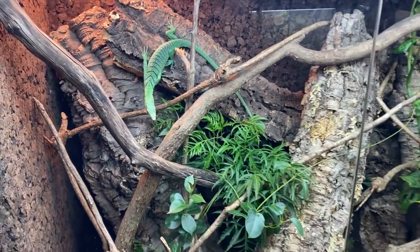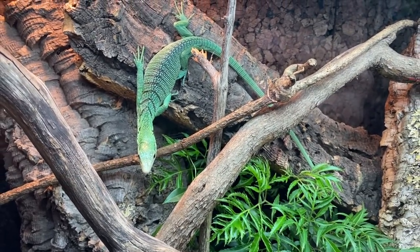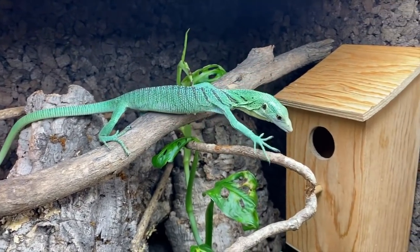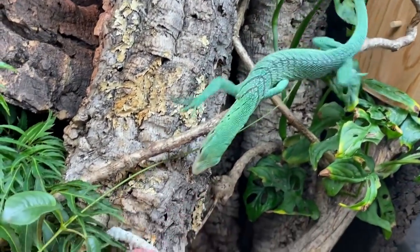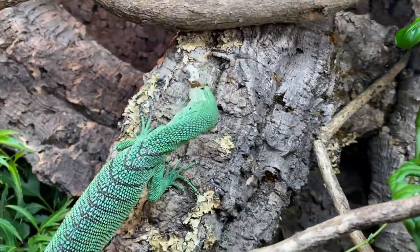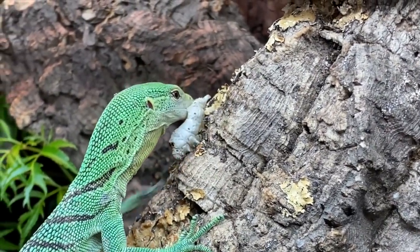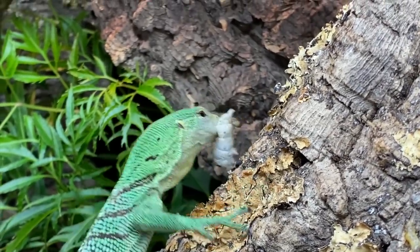Alright guys, so here is Sabzi, and he is eagerly waiting for some silkworms. Hey buddy, how you doing? Cheeky boy. Alright guys, let's put a silkworm down for him. Oh! Holy mackerel, look at that. Oh my goodness. Yeah, he's always the messy one with these. He's always thrashing it around, tearing it up.